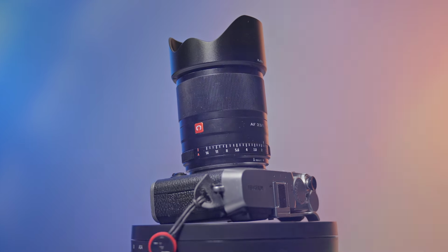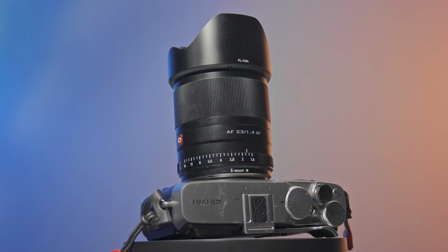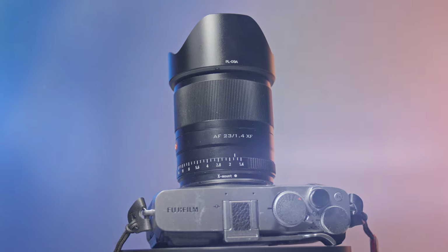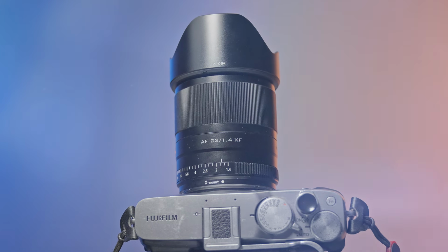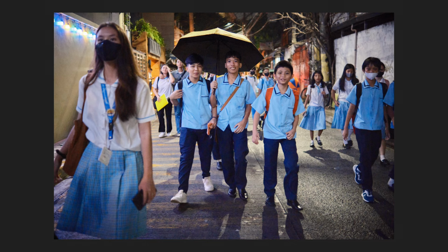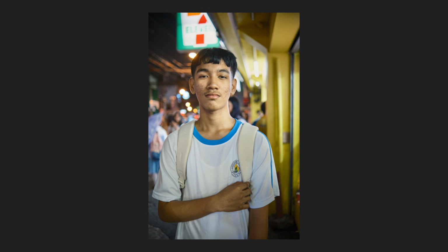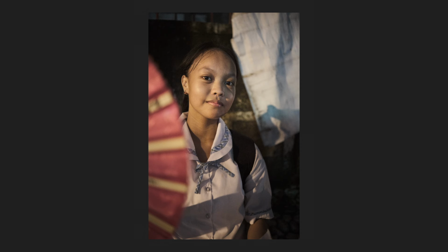Another aspect that's really worth talking about is the size of the Viltrox 23mm, measuring 65 by 72mm. It strikes a nice balance, not too big, not too small, just like the middle child we joked about in the opening. Its size makes it a suitable companion for street photography. This lens won't be hiding in your pocket, but its relatively compact design makes it quite manageable and unobtrusive. Perfect for those candid street shots where you want to blend in, not stand out.